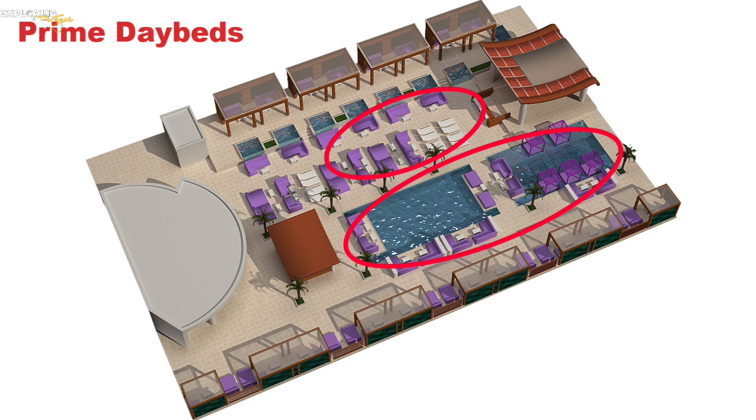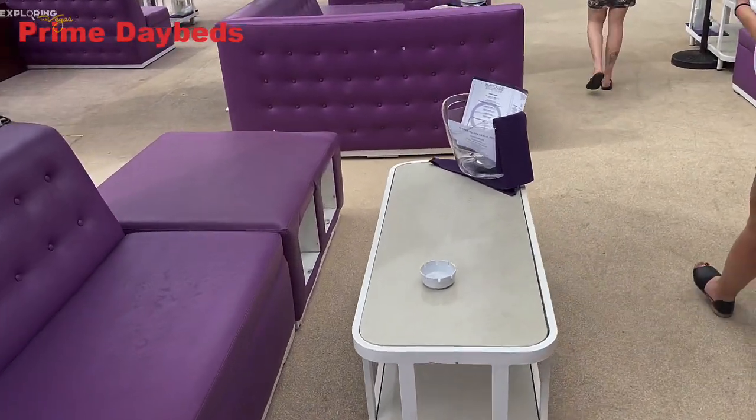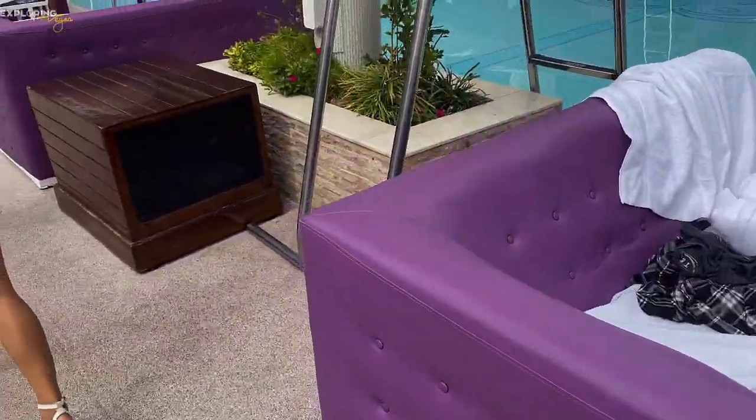Now, inside, you're going to find your prime daybeds. Those are going to be the ones around the pool or the ones closest to the DJ. The daybeds are kind of like a couch daybed, if you will. So you have a backrest and everything. They're not like your standard daybeds that are just flat. They're actually more like a couch. But they're all called daybeds here.